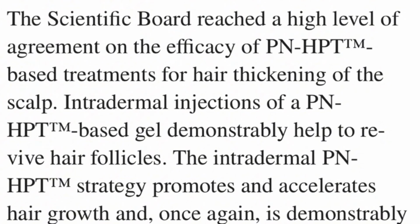The scientific board reached a high level of agreement on the efficacy of polynucleotide-based treatments for hair thickening of the scalp. The polynucleotide injections were actually able to help revive hair follicles. The effect of this is to promote and accelerate hair growth, and this is associated with the growth of stronger and healthier hair shafts.